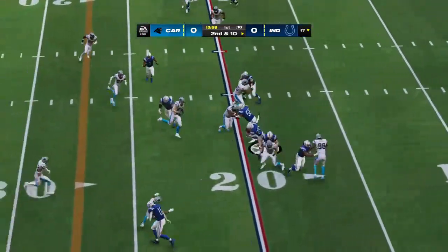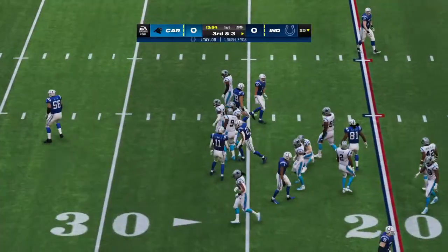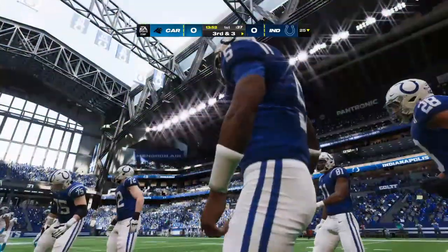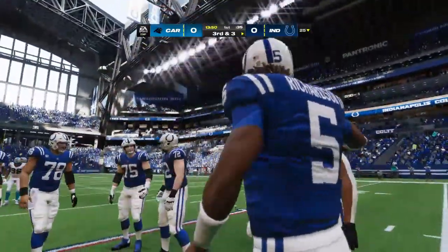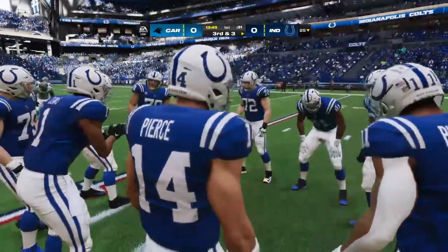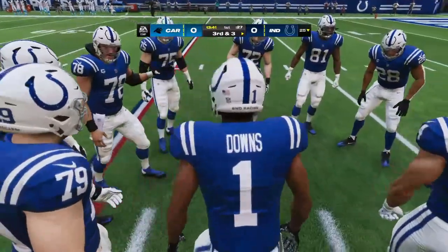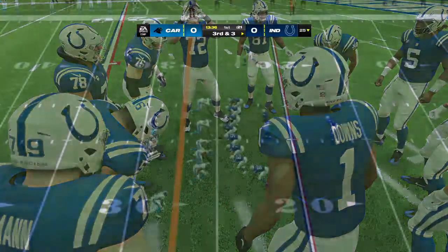They'll run. This is Jonathan Taylor. And he'll find some space up to about the 25. They get 7 out of that, so they're left with a 3rd and 3. That was a really nice run there to bring up 3rd and short. After the incompletion on first down, it's awfully nice to have a running back that you can hand it to and put you back in a good situation.